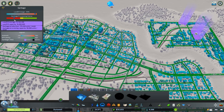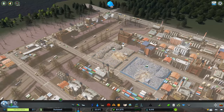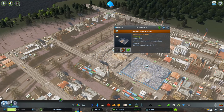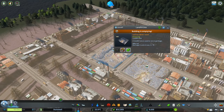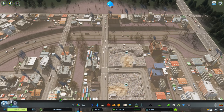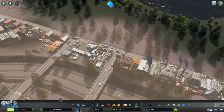Well, we're kind of in a dire situation now. Our landfill usage is almost completely full, and our garbage processing status is not good, because these landfills were not set to empty, and some of you guys in the comments pointed out that this is a problem. Of course, our landfills are pretty much full at this point, and they weren't being emptied. So, thanks for that suggestion, guys. What I'm doing now is I set these to empty, and the garbage trucks are going to begin sending these to the processing plants and the recycling centers.